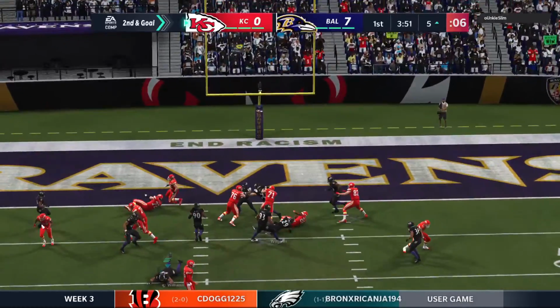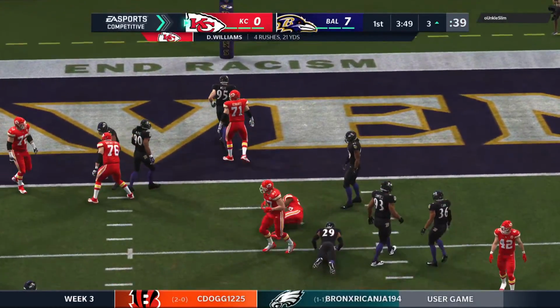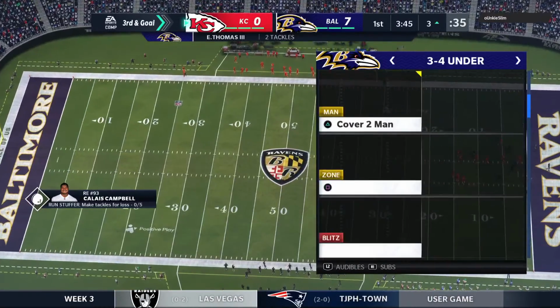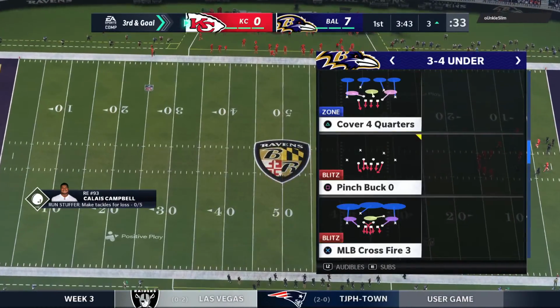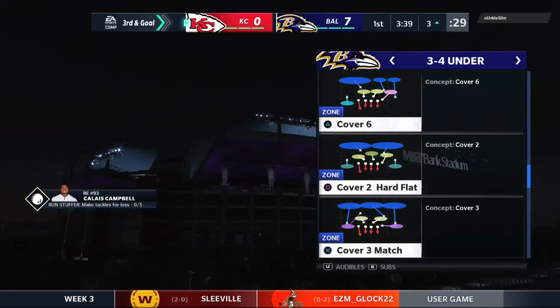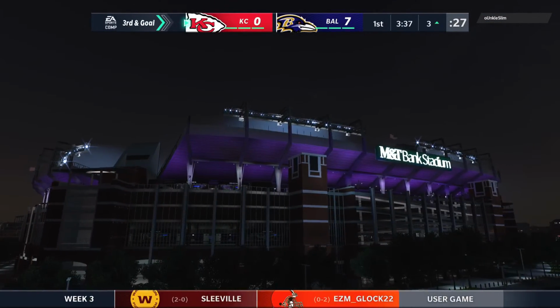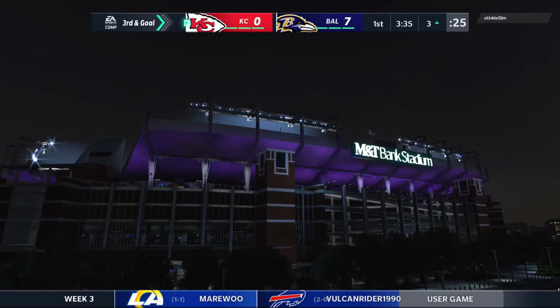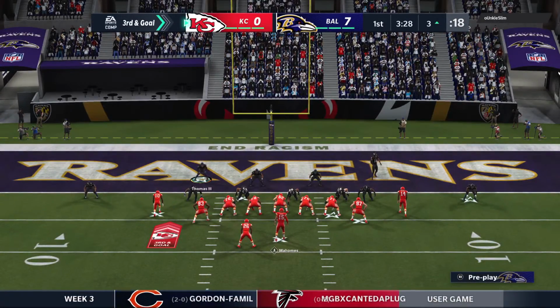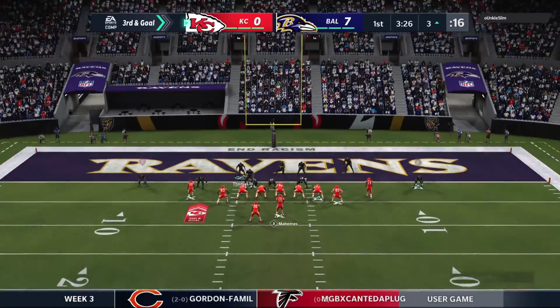Williams will try again. And not a whole lot there. He does get a couple, taking it from the 5 down to the 3. Brought down by Earl. His path became similar to almost running a stretch play, didn't it? Trying to find a crease, anywhere to put his foot in the ground and cut back. It just never materialized. So now it's 3rd and goal. This Raven defense trying to keep him out of the end zone.